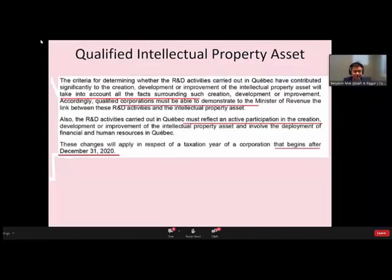Okay, so the criteria: you must be able to demonstrate to the Minister of Revenue the link between these R&D activities and the IP asset. That's your record keeping. You might already be doing it for SR&ED anyway, and that allocation as well. So an engineer might work half-time in Quebec and half-time in projects outside of Quebec, so you need the record keeping ahead of time to justify your R&D activities.